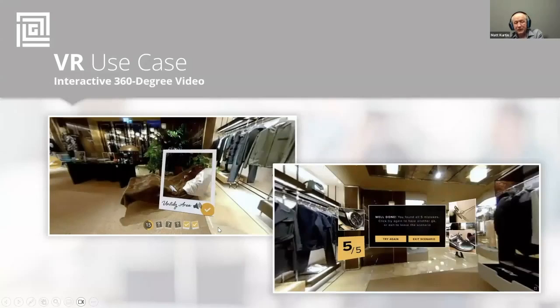Here's an example, one step up from that, where there are tools that will let you create this kind of thing without needing to do any programming. You have some 360 shots around the area. And in this example, it's to identify problems in the merchandising area. And if you can find all 5 of them, you can complete the scenario.